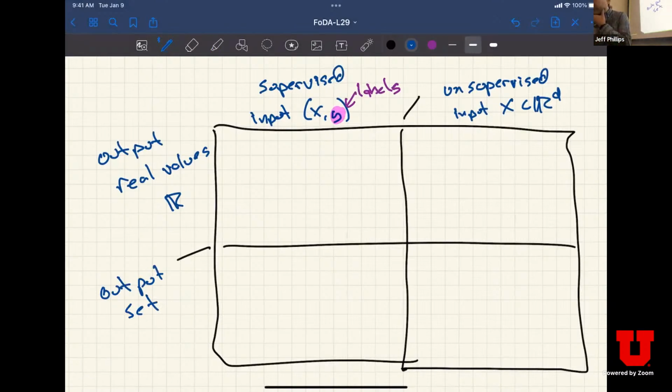If you look at these, where it's supervised, we're given X and labels Y, and the labels are the output, so the real values. So what goes in this first box here in the upper left corner?